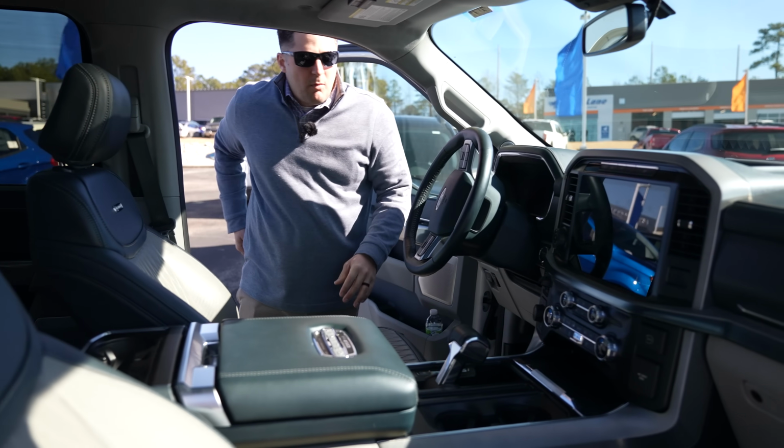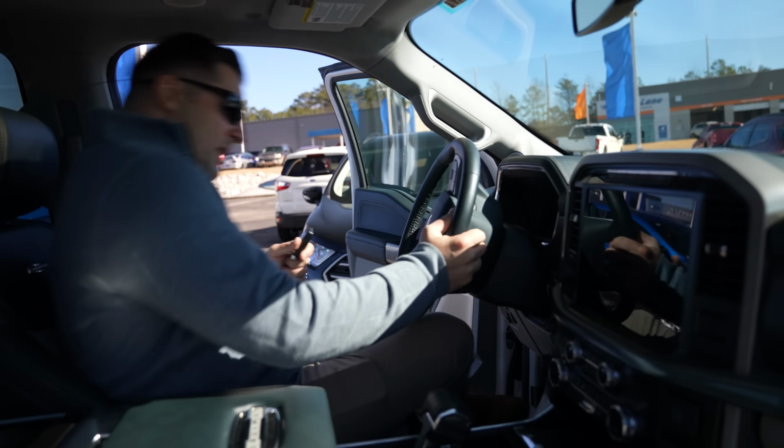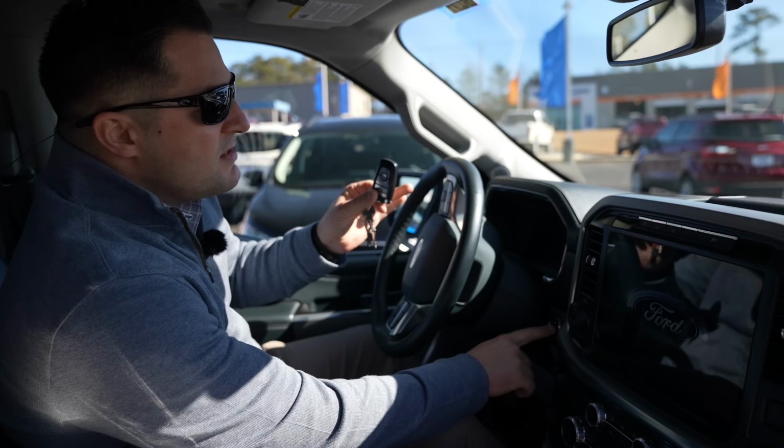Now let's talk a little bit more about the refinement on the inside. So as I sit down, I'm going to show you guys a couple different things. Now I'm going to go ahead and I've got the push button start. I'm going to hit the push button start and listen. It's not going to crank up.